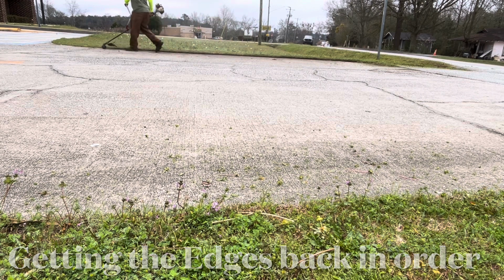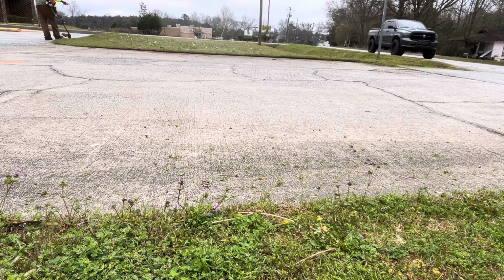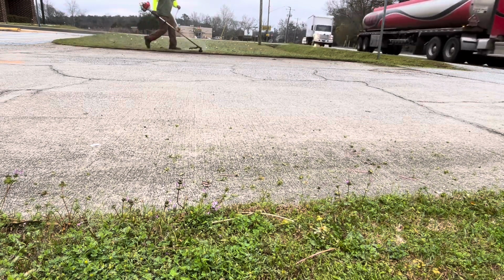I don't know about you guys, but one thing I can say is when I go back to get an edge back in order on a property, and it's really not bad, you can just go there and hit it with the trimmer and get the edge back crispy and sharp without much hassle. I'm telling you, that's pretty good.